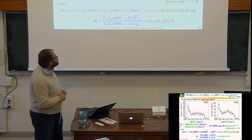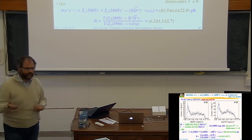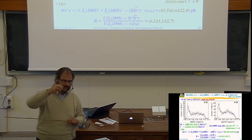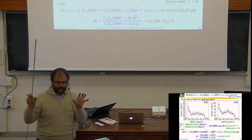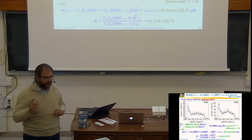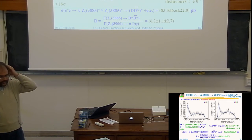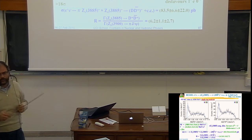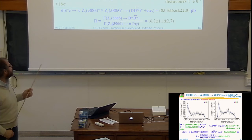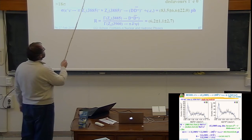So the picture looks already quite complicated. We have a ZC4020 that could be an excited state of the ZC3900, and we have two full isospin triplets. But we are aware of the fact that the ZC3900 and the ZC4020 are very close to thresholds. Which threshold? The ZC3900 is close to the DD star threshold.